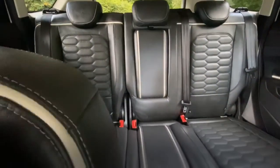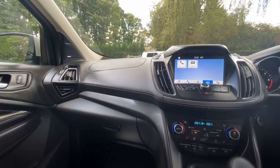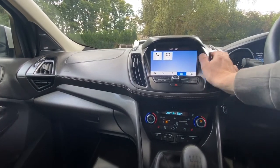In the back, all the seats are really nice and clean as well. I can tell you inside it smells really nice. It doesn't smell of smoke at all. There's no hint of anyone that's ever smoked a cigarette in it. I don't think they have, if I'm honest with you.